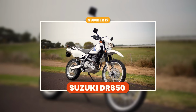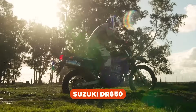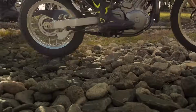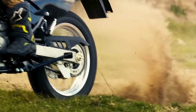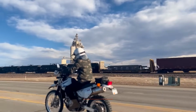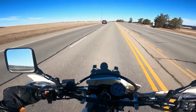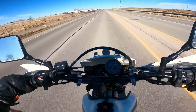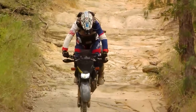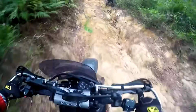Number 12. Suzuki DR650. The Suzuki DR650 is the Swiss Army knife of motorcycles. Simple, rugged, and versatile enough to tackle anything. This bike has a 644cc air-cooled single-cylinder engine, similar to the XR650L, but with a lower seat height and a smoother ride. It's perfect for riders who want a rally-capable bike without feeling like they're wrestling a giant dirt monster.